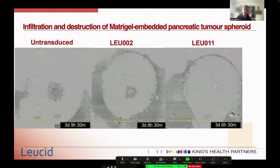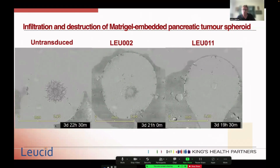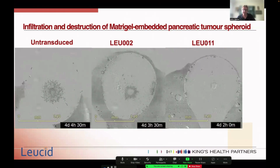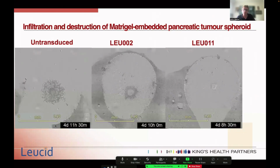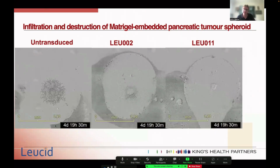If you now concentrate on the movie in the middle, the Lu002 movie, you will see that it takes up to 4 days before a similar transition happens. So now you can see that that spheroid is also transparent, and there is a dark halo around the spheroid. Those are T cells, which have taken a longer time to get into the site of the tumour than is the case with Lu011. If you now look at the untransduced T cell condition on the left of the slide, you can see the movie has finished, but that spheroid has clearly infiltrated into the matrigel in a very tumor-like fashion.